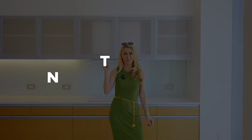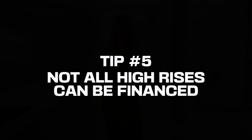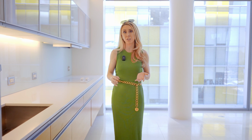Tip number 5, not all high-rise buildings here in Las Vegas can be financed. If you're out there and you're considering financing a high-rise condo, it's important to note not all of these buildings can be financed through traditional loan service. A lot of these buildings have undergone litigation. Litigation for windows, litigation for people tripping and falling, and oftentimes lenders don't have programs to support high-rise condos, especially with what happened in 2008 when our market crashed. These high-rise towers are considered high risk still to this day with many of the nationwide lenders.